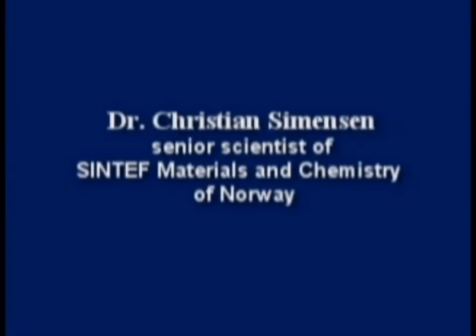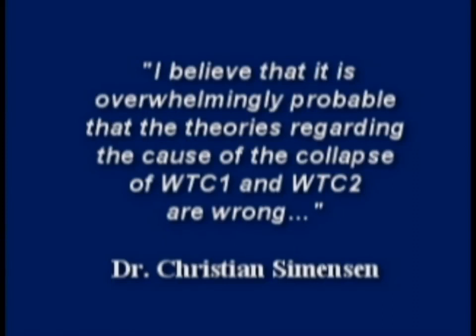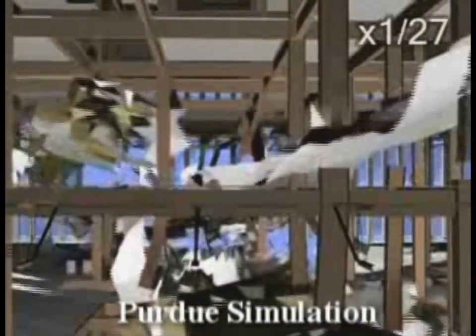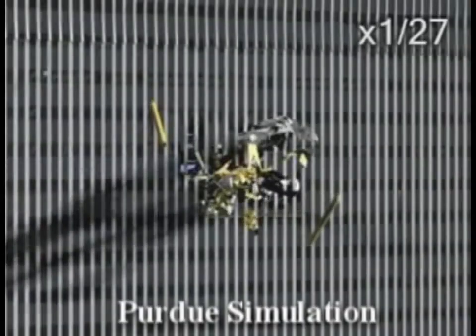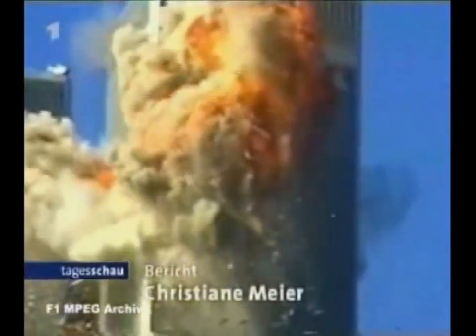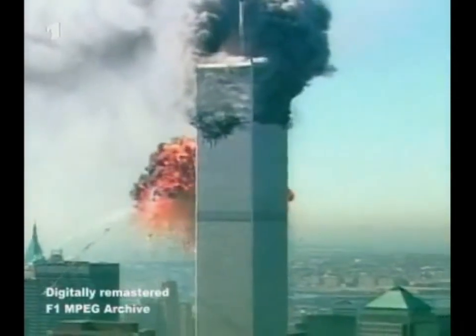In 2011, an entire new theory was developed to help explain all the eyewitness evidence of explosions that NIST never heard. I believe it's overwhelmingly probable that the theories regarding the cause of the collapse at WTC-1 and WTC-2 are wrong. The disintegrated aircraft probably came to a stop near the center of the buildings, even though the jets were totally shredded in order to knock all the insulation off, according to the NIST fire theory. And we know parts blasted through the tower and fell on the streets below. This new theory says that the aircraft hulls, rather than the buildings, absorb most of the heat from the burning aviation fuel, even though NIST and most others said the aviation fuel burned off in the first few minutes.